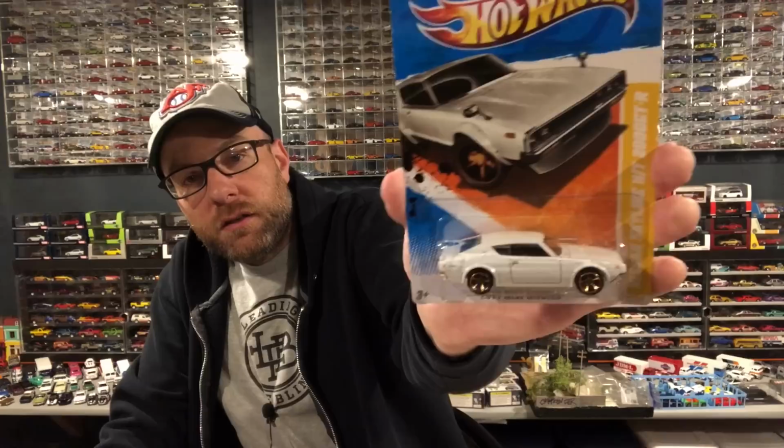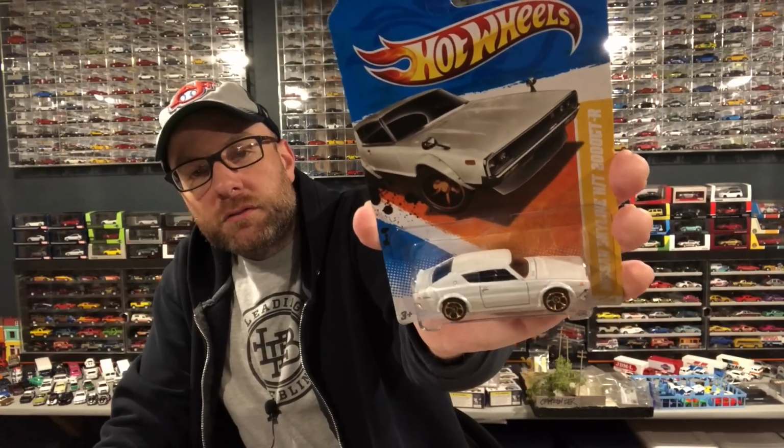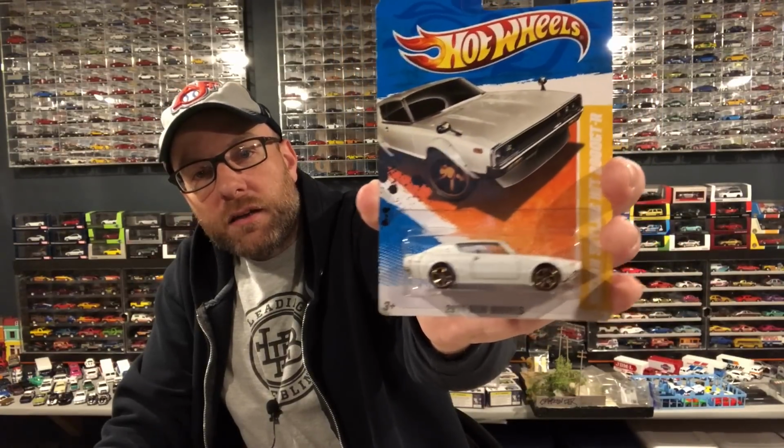The Skyline HT 2000 GTR, probably already have this one. Don't know for sure, but not gonna go digging for it.